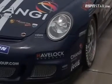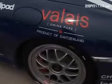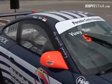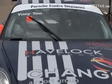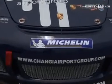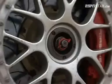Now, how different is this car from another car that you'd see on the road just to kind of facilitate today's event? What's been tweaked? Major differences between the road-going GT3 and this cup car is firstly the weight. This one's a lot lighter, several hundred kilograms lighter. Secondly, it's got a very, very different suspension geometry, which makes it a lot better around the corners. And last but not least, it runs Michelin slick tyres, so that makes a huge difference in the handling and the braking and the acceleration of the car.